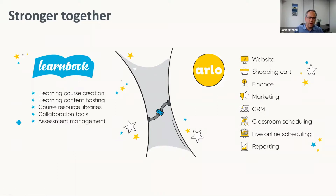Well, as you can see on the right there, Arlo powers your website. It's about promoting your courses. It's got a shopping cart there, so you can take registrations and process the payments. Finance is all about integrating with your accounting system, so you can link in, say, Xero automatically or any other accounting system you're running there. Make sure that the invoices and the credit notes all sync together nicely. You've got your marketing tools, so running email campaigns to promote your courses. And don't forget, it runs private courses and public courses, so courses that you deliver on site for a specific audience or a specific company, as well as your public program.